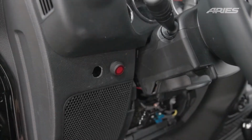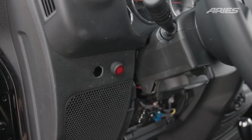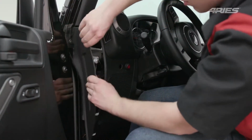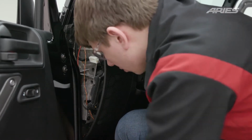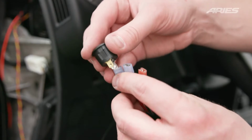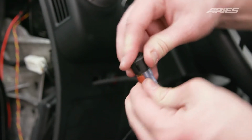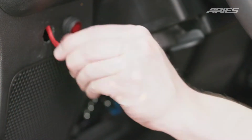Next, locate a suitable mounting location for the power switch on the dashboard. We recommend here on the left of the steering wheel. Drill a hole in the dashboard with a 3/4 inch bit, being mindful of what you drill into and what is behind it. Remove the trim on the side of the dashboard before routing the wire up through the previously drilled hole. Connect the switch to the wires, being sure to plug the blue wires onto the silver ends and the red wire onto the bronze end. Pull the wires back through the dash and press the switch to seat it in the drilled mounting hole.